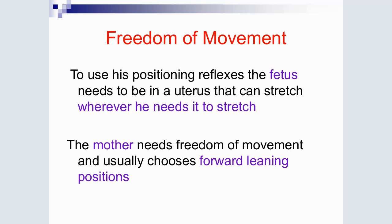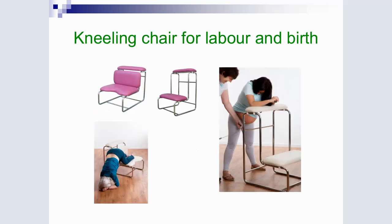And the next slide, please. Which is a picture of my kneeling chair, I think. It's slide 2. You might see it up already. Oh gosh. No, I've got a blank screen. On that blank screen, there are pictures of my kneeling chair.